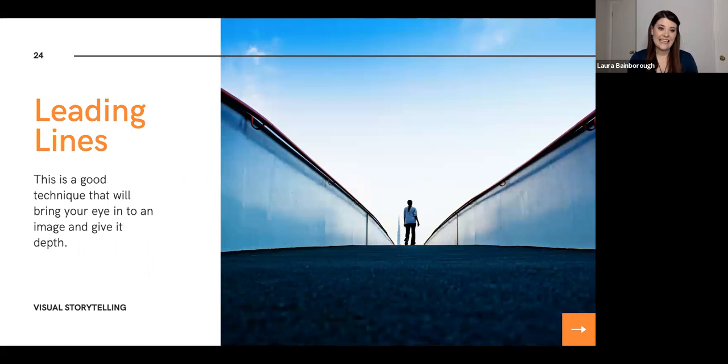The next one is leading lines. This one's pretty self-explanatory as well. You're using perspective and you're using lines in the image to highlight the subject. What this will do is bring your eye in. It's going to catch people's eyes if they're scrolling, and it's going to give it some depth.